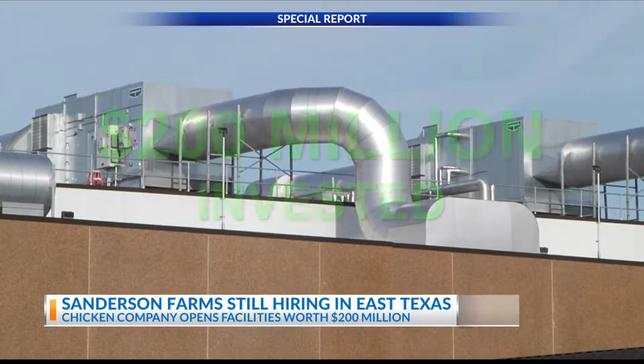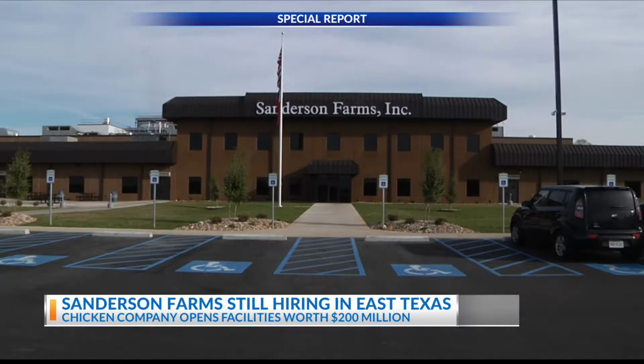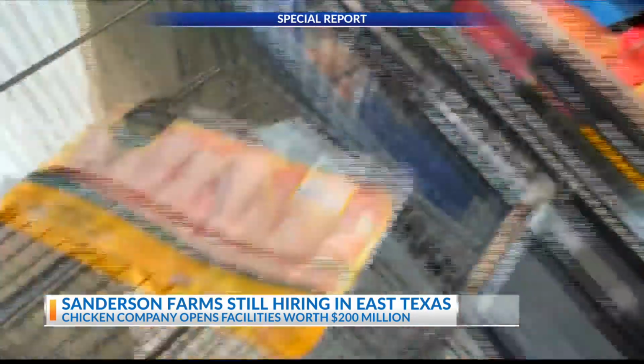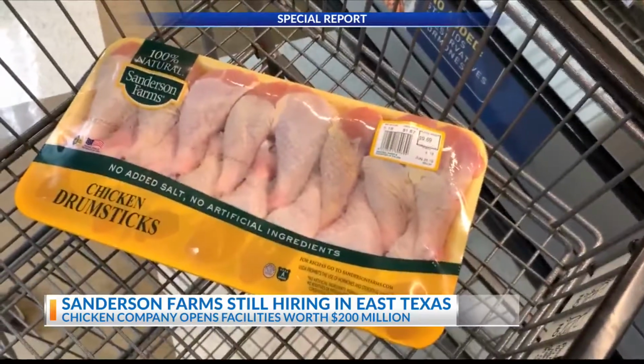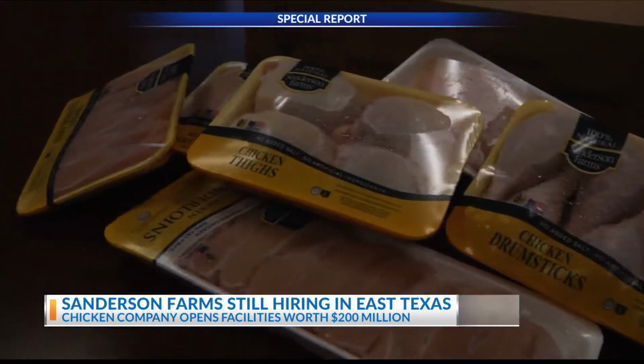Sanderson Farms has invested $200 million in infrastructure, with over half going to this processing plant in Winona, where they make these chicken drumsticks, thighs, and tenderloins you might see at the grocery store. If you go to Brookshire's, if you go to H-E-B, if you go to any of those type of retailers in the state of Texas, chances are you're buying our product.